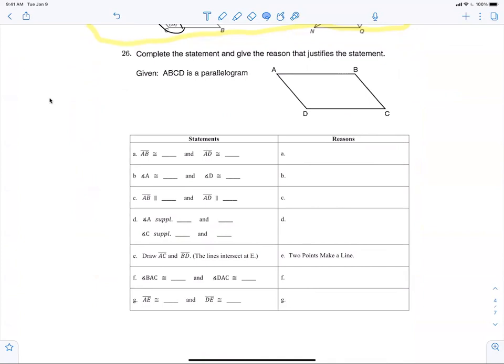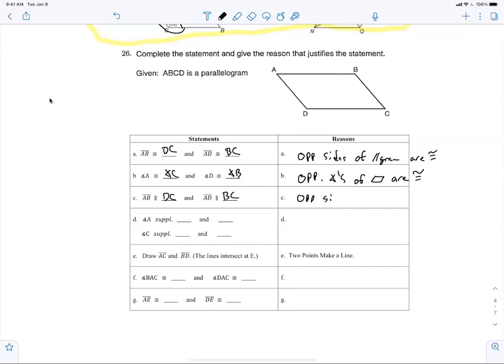Given ABCD is a parallelogram. AB is congruent to DC, and AD is congruent to BC, and that is because opposite sides of a parallelogram are congruent. Angle A is congruent to angle C. Angle D is congruent to angle B, and that again is because opposite angles of a parallelogram are congruent. AB is parallel to DC and AD is parallel to BC, because opposite sides of a parallelogram are parallel.